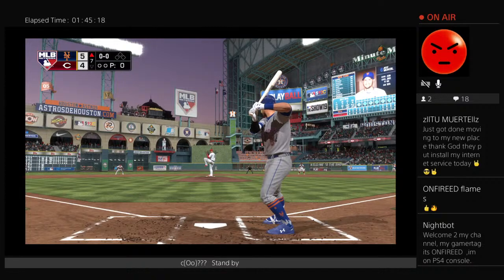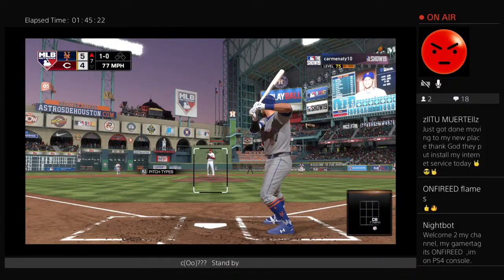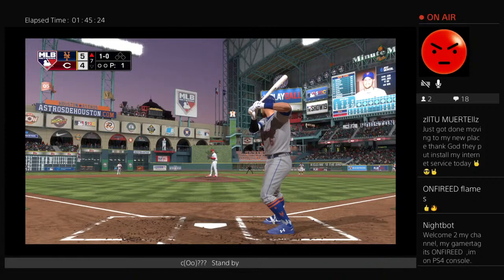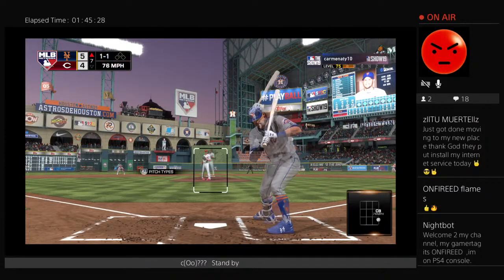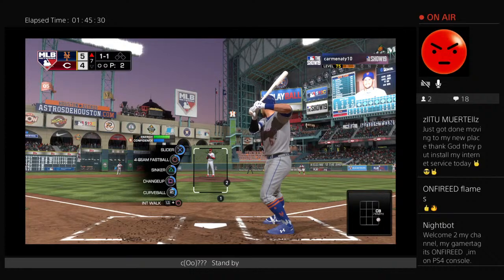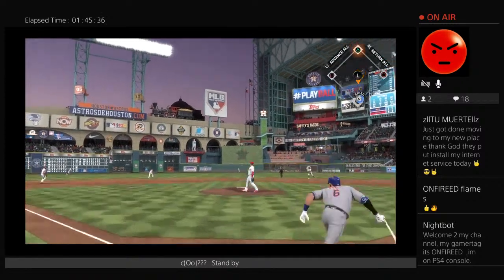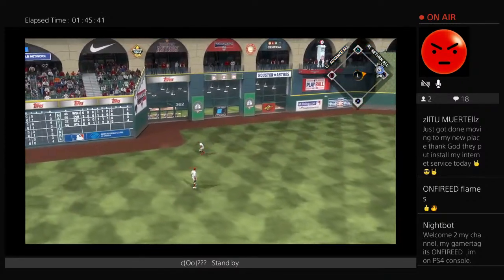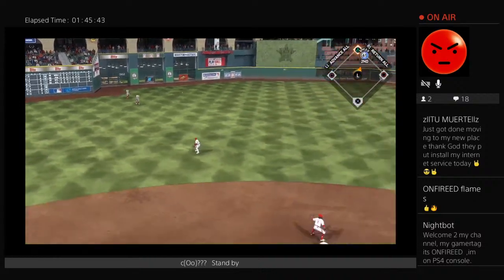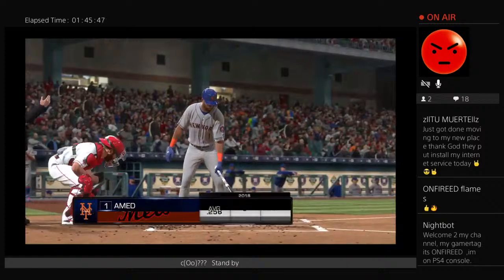Ready with the first pitch. Here it comes. Too low, 1-0. A ball and a strike. Now the 1-1 pitch. Swing and a liner. And this is into the alley and ought to be good for extra bases. The throw into second, but it won't be in time, and it's a leadoff double.